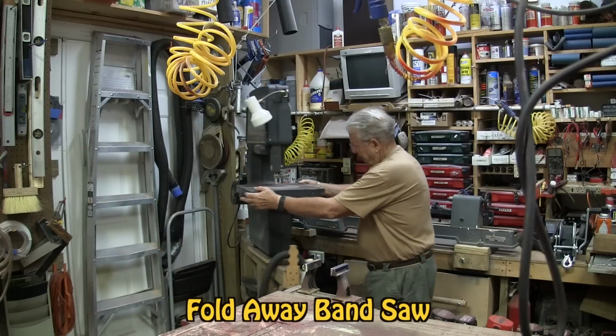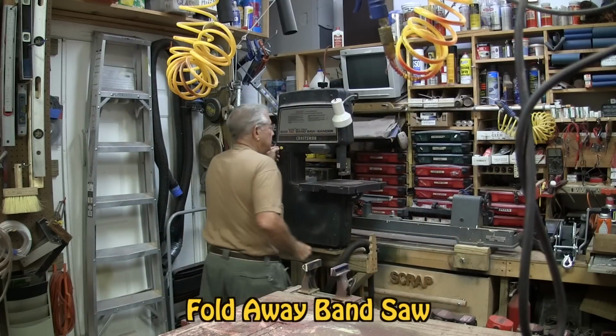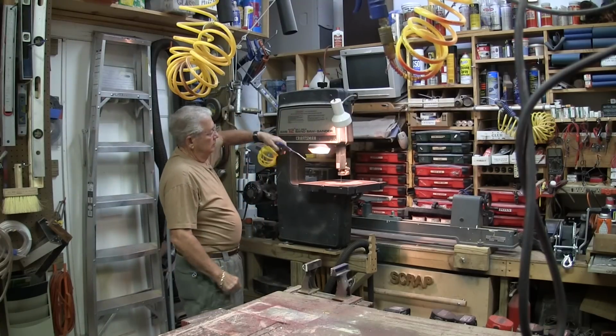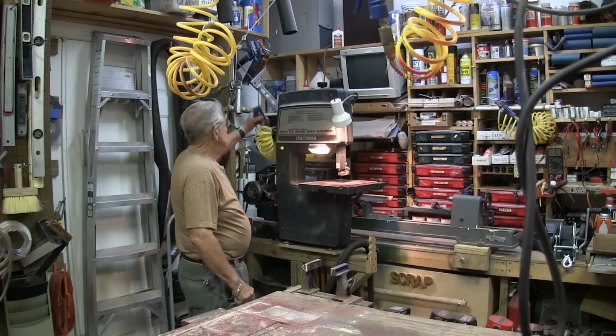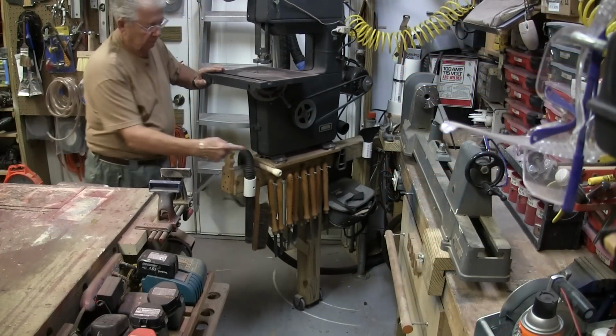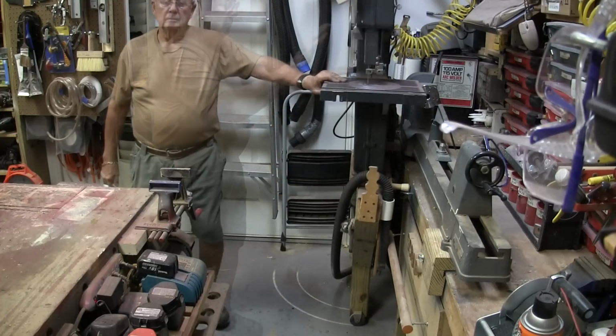Here's where I located my bandsaw. I removed it from its existing stand, mounted it on a pivot hinge with two rubber wheels on the bottom, so that I could fold the bandsaw up against the wall, giving me back needed floor space. When not in use, I just roll it into place and use it and roll it back when I don't need it.